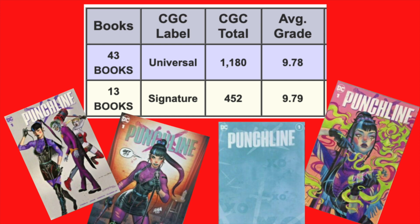Same thing with the signature series. There are 13 different books, different covers that make up this number. So altogether you have 1,632 copies of Punchline 1 that were submitted to CGC so far in the first 2 months of 2021. This was the most submitted book from what I can tell. It was pretty hard to pin down based on the way the data is compiled, but I think I got this one right.